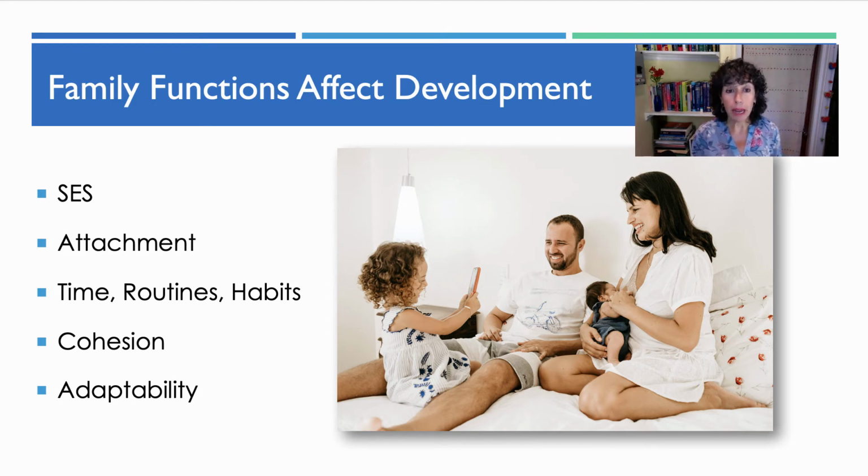Socioeconomic status, or SES, affects daily needs and the provision of resources and a whole lot. We know that poverty is really, really bad for humans, and it's especially bad for children. It forms a cascade effect that pervades every area of development and accompanies that child through every phase of life.